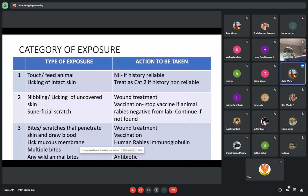Cat 3 will be bites that penetrate deep into the structures, or multiple licks over the mucous membrane, multiple bites, or any wild animal bites. We'll need wound treatment, rabies vaccine, rabies immunoglobulin, antibiotic, and ATT.